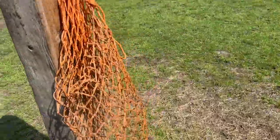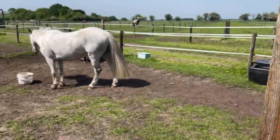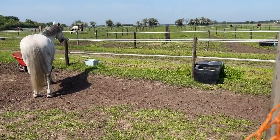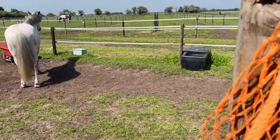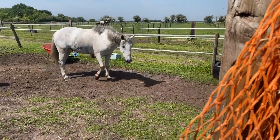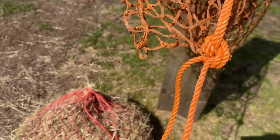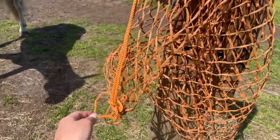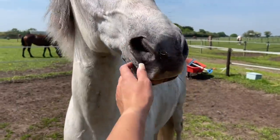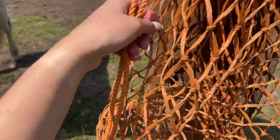Oh, it is boiling. Don't roll in the dirty bit. He likes to roll right in the dusty sections instead of on the grass. I can't undo this. It's a very hard one-handed, Smokey. Yo, mate, you're a good boy today. I'm very proud of you.